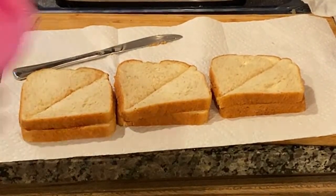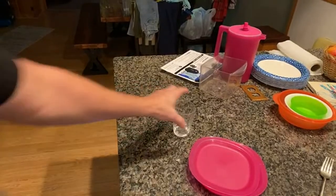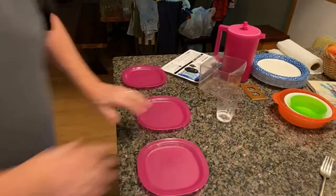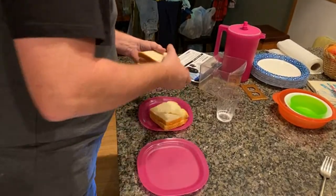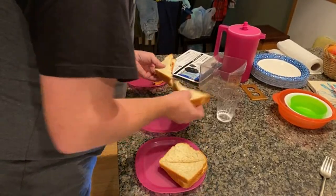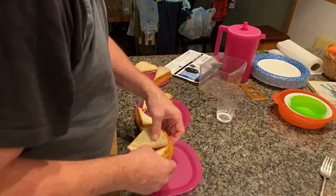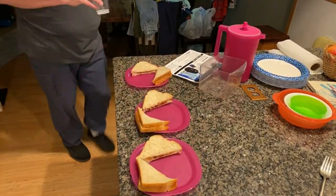Okay, so let's bring this over here. All right, so we're going to have three sandwiches. One, two, three. Frankie, will you put that away right now? Thank you. Okay, so we've got three sandwiches. We need to get three cups of milk.